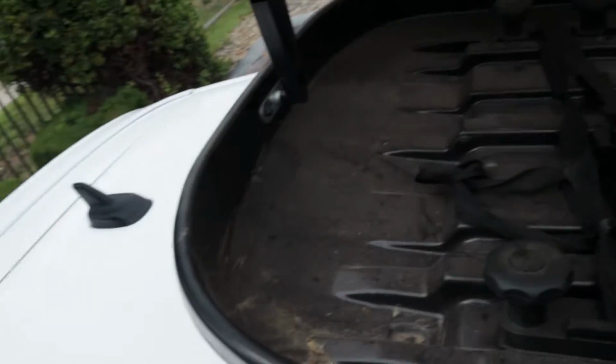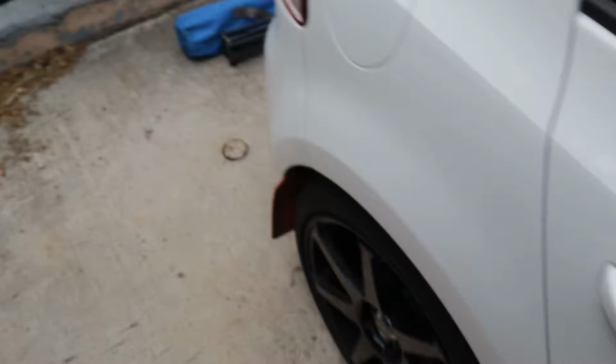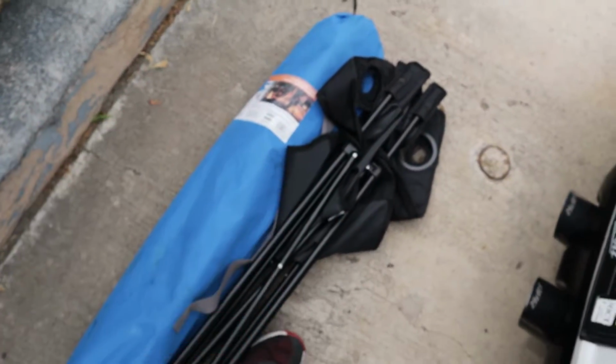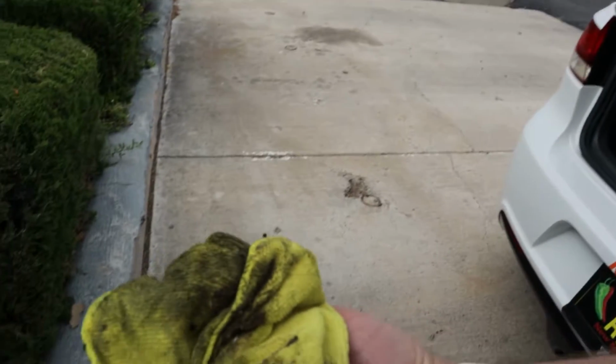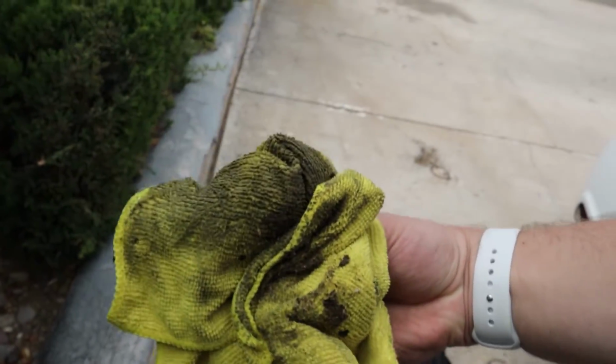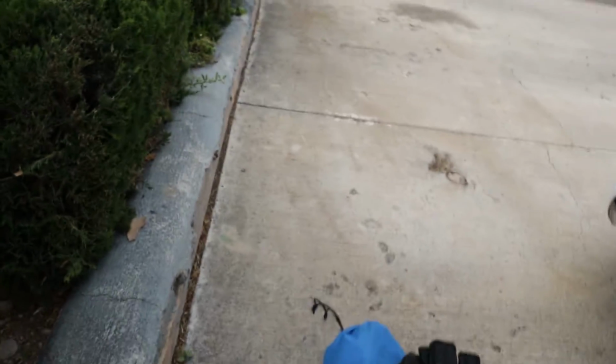I'm gonna get the box cleaned out because it's kind of gnarly right in here. I'm gonna get it dusted out. Then we'll throw the launchers in there, and then we'll be ready for meets. Yeah, I didn't even do a good job, and this is what I got. This is literally just some water. Looks like I'm throwing another microfiber away.